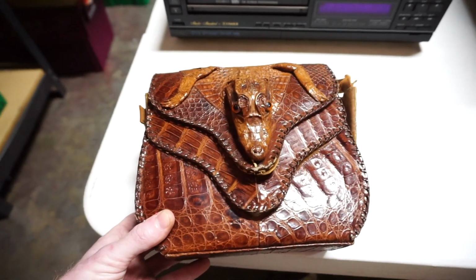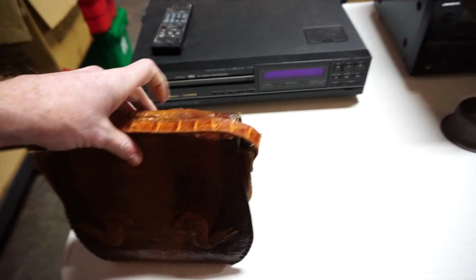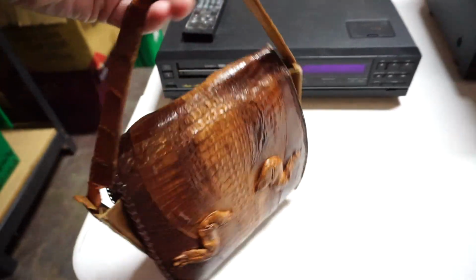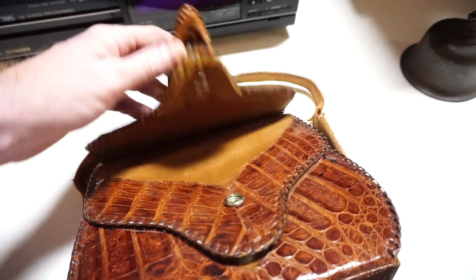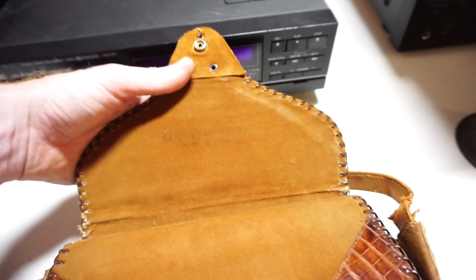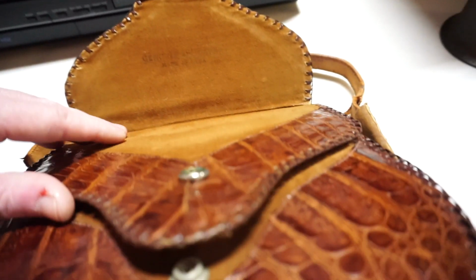This is an alligator purse, vintage, in pretty good condition. The strap has some wear, but as you can see, it's in fairly decent condition. There are quite a few of these listed. This one has a unique flap that opens up double, and this one is actually made in Cuba. You can't really see it right here, but it says made in Cuba.